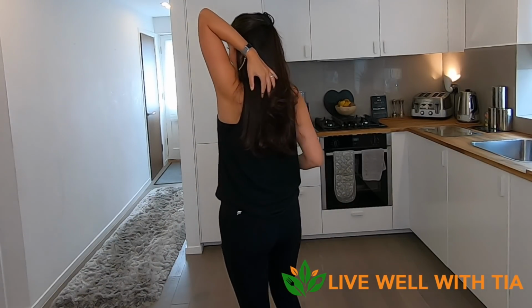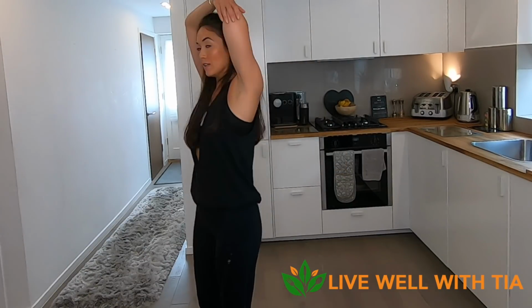Okay, so the next one we are going to go into a tricep stretch. You're going to place your hand in between your shoulder blades and you're going to pull that arm back. And you're pulling that elbow back, so you're kind of pushing it behind your head and stretching out the front of the arm, which is your tricep muscles, and you're just pulling it back. And I'm giving it a little bit of a release and then stretching it.